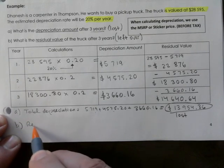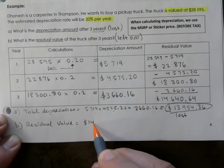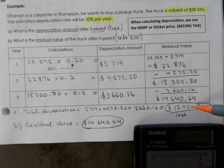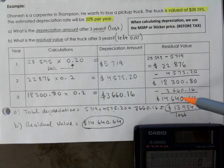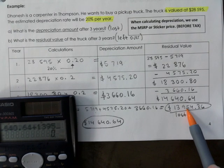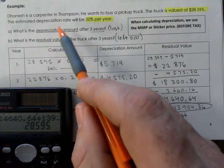And then B, residual value. That one is easy. It's already in our chart, and it's 14,640.64. Just so you know, there would be a different way to figure out this number. You could just take what you start with, subtract what the car is worth after 3 years, and that difference would also give you 13,954. So you decide. But what you should see is this. If I were to add what the car is worth and what I've lost, you should end up with the initial value. Okay. These two add up to what you started with. Okay.